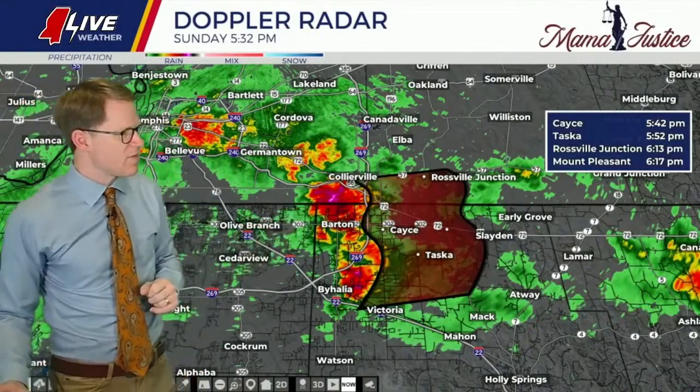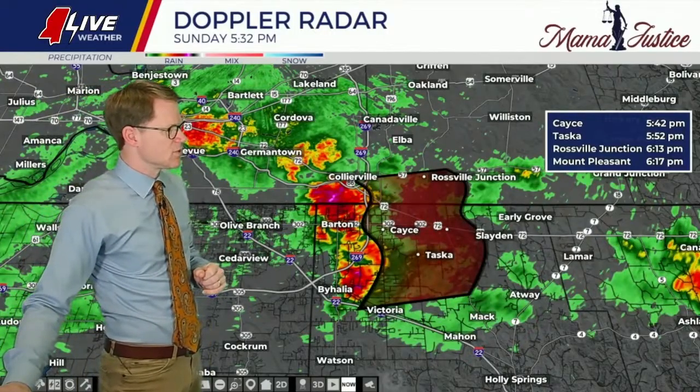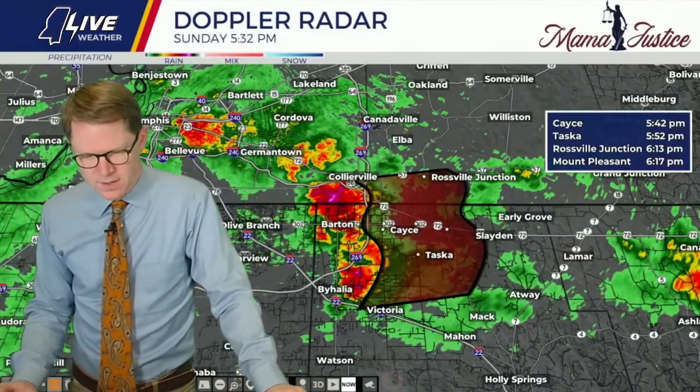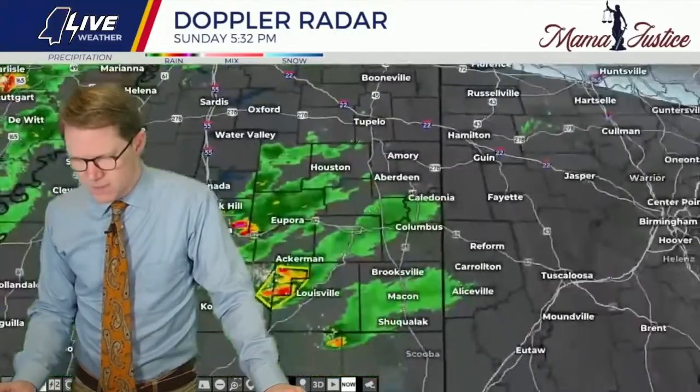KC we show at 542, Tasca at 552, Rossville Junction 613, 617, Mount Pleasant. Doppler radar indicated heavy rainfall, lightning on that, starting to pick up a little bit more, but non-severe. Let's come down to Montgomery County.